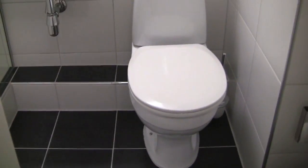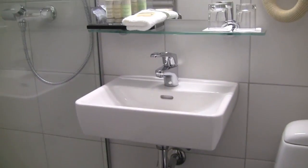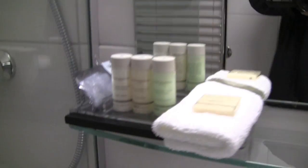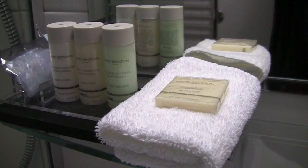Okay, so the bathroom, so you're immediately confronted with the toilet just there, straight in front of you, which looks nice and modern actually, and the sink looks modern, and the tiling looks modern, and the mirror looks modern, and then the hairdryer looks like it's from the 1980s. So we've got a partial refurbishment going on just here. You get some nice smellies, pretty standard for Radisson. And then the shower's a nice size actually, it's nice and long, it looks new, and yeah, not really much of a step down, a very slight step down.